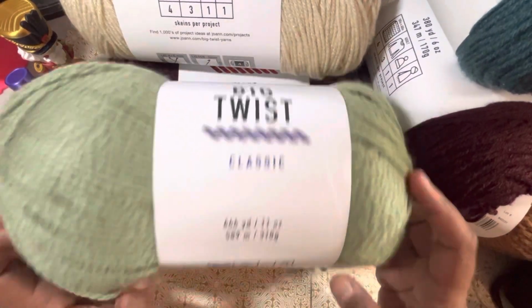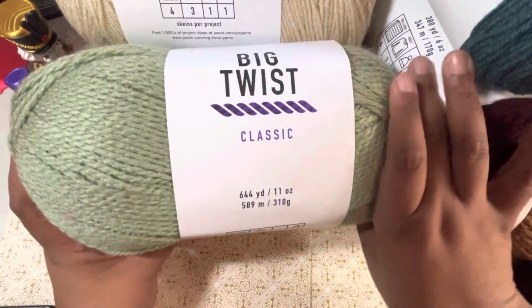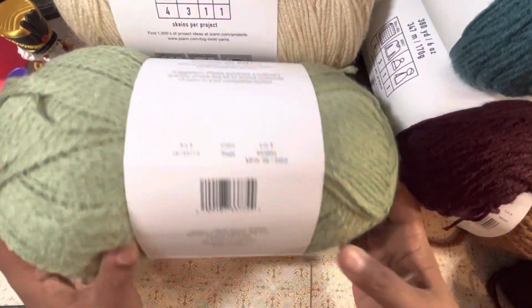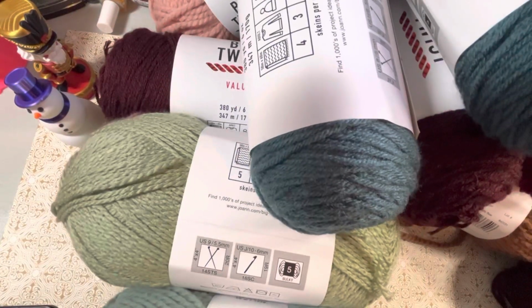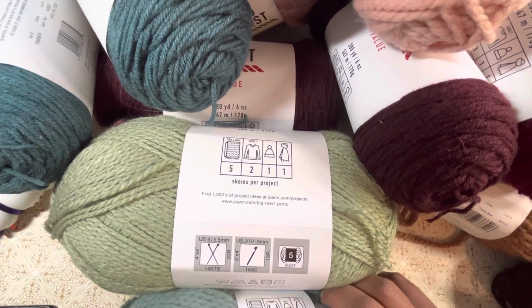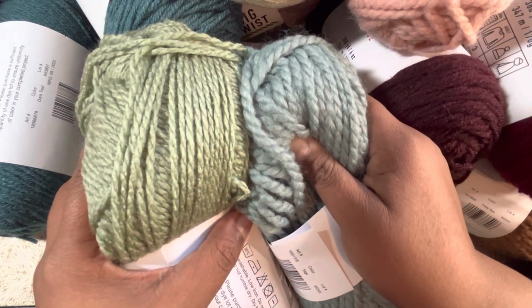This one is the Big Twist Classic, which has 644 yards in it. It is sage again, but they do not look the same. So let me see if I can find that other sage buried underneath this. So they are not the same color. That would lead me to believe that they may be the same name across the lines, but you definitely have to be aware, because those are nowhere near the same color.